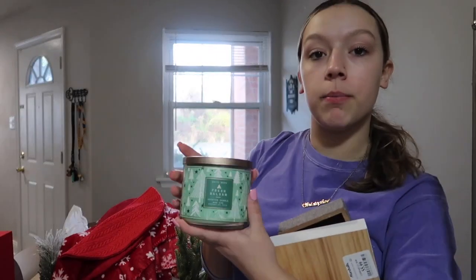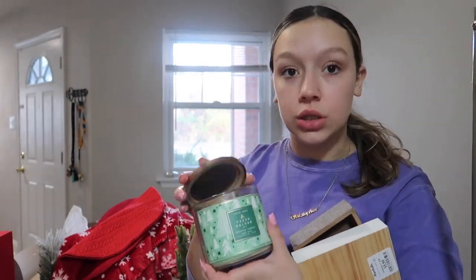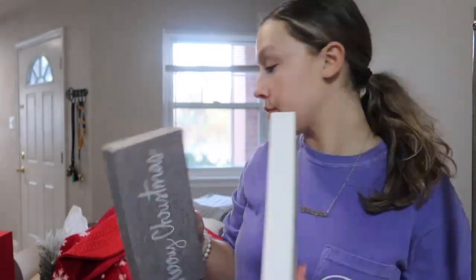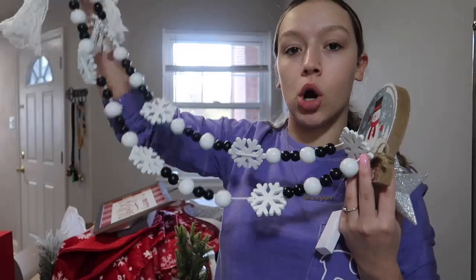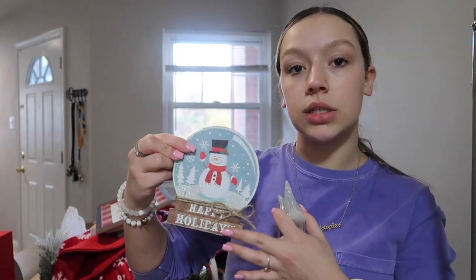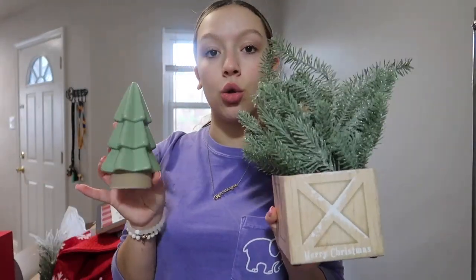Then I have a candle that I didn't finish from last year. This one's called Fresh Balsam. It smells literally just like a Christmas tree, like pine. Then I have these 2 cute little signs. Then we have these 2 cute signs. And I just have this random garland. I don't know if I'm really gonna use it this year or not, but we'll see. Last year, I believe I put it around one of my mirrors. Then I have this one that just says Happy Holidays. And then this is actually the star for the mini tree. And then I have this little plant and this little Christmas tree.